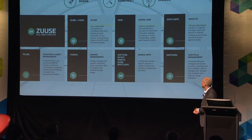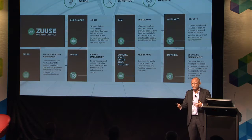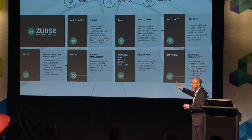The final thing to say on this, without going into each of these modules, is that what we're really trying to do across that life cycle is smooth the flow of information. So when you're in the depths of operating a piece of machinery, or you've got some facilities management work to do to it, what information do you need access to make that as efficient as possible? And the information might come from various sources.